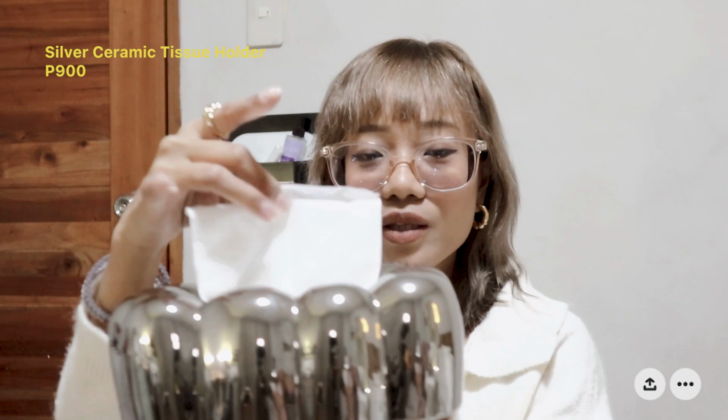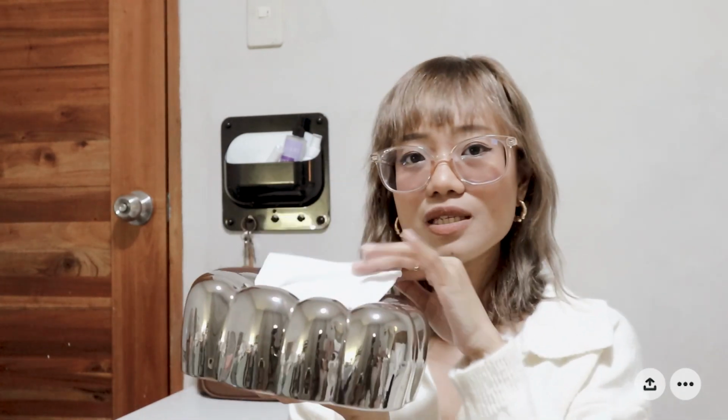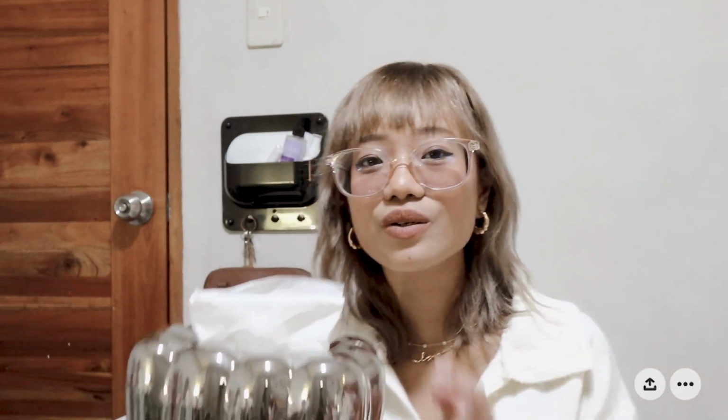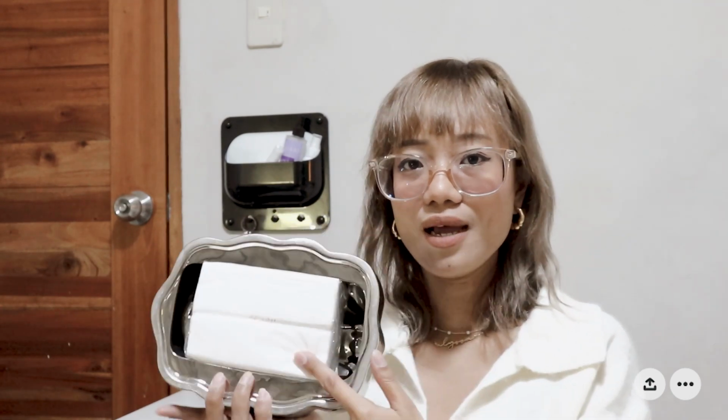And so, for the next one is another tissue holder. So, ang dami ko tissue dito, diba? Kasi, iba yung tissue na yun, iba yung tissue na ito. So, ito yung tissue na merong pulp. Basta this one is a face tissue, yung mas malambot. And that one is yung mas matigas na tissue. Yung pamunas ng kung ano-ano. So, ayun. Ganun lang din siya, na nilalagay mo lang din siya sa ilalim.